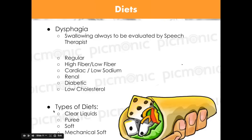So types of diets, not really something I want to go over right now, but if you don't understand the types of diets, you should. Clear liquids obviously are clear. And when we say clear, why do we indicate clear liquids? Well, I see this all the time. Somebody's on a clear liquid diet versus a liquid diet. What reason would we put somebody on a clear liquid diet versus just a liquid diet? Does anybody have an example of why we would want somebody on clear liquids versus just liquids?